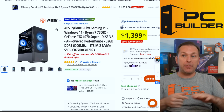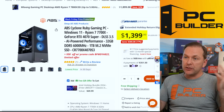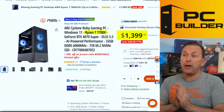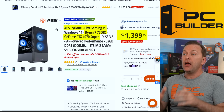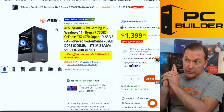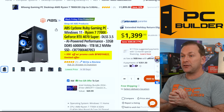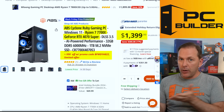As long as you don't care about getting that super cool atrium style case, you don't care about the amazing 360mm all-in-one liquid cooler, and you don't mind dropping down in terms of CPU power, you can get an RTX 4070 Super PC like the ABS Cyclone here for $1,300, and this is actually $1,349. Actually, I guess it's $300 less. I did my math wrong there because it's got the $50 promo code, and I don't know how long these promo codes are going to last.